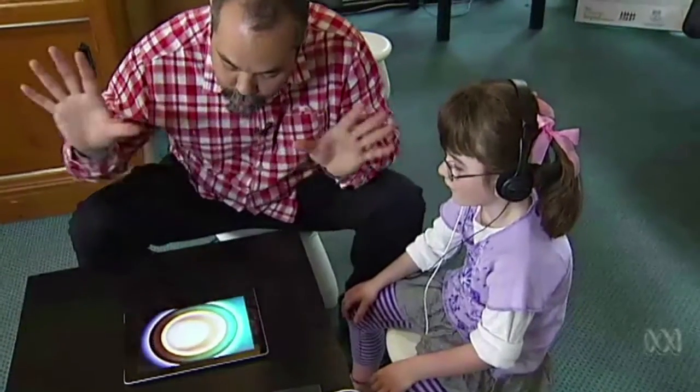Biofeedback is a process whereby you get a signal or information about a process going on in your body that you wouldn't usually be aware of. So, for example, heart rate is something very common.